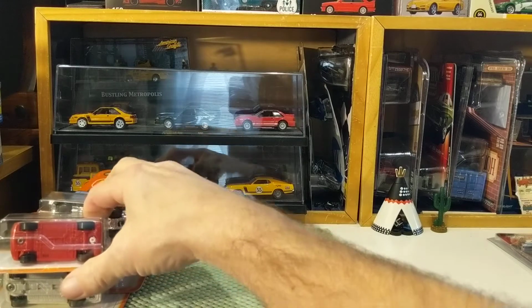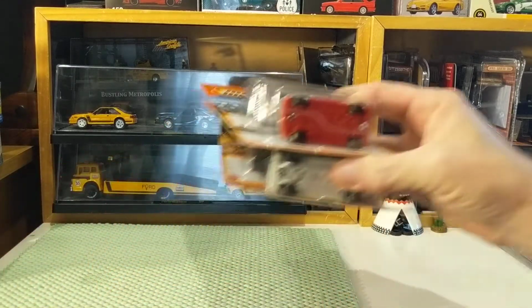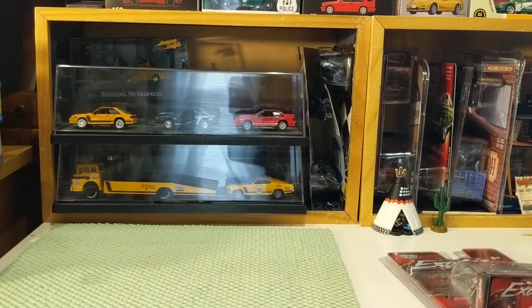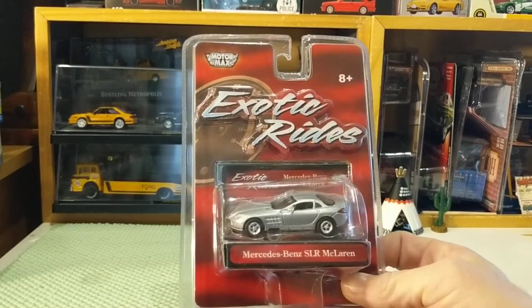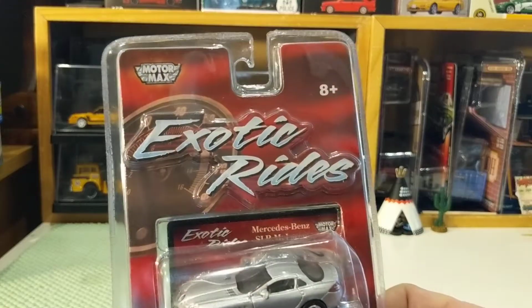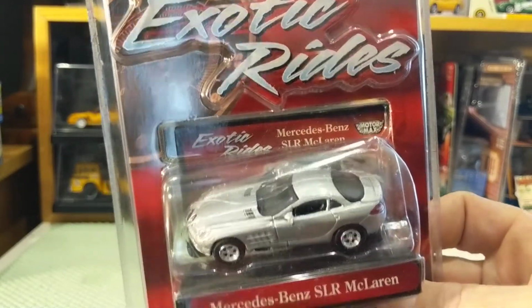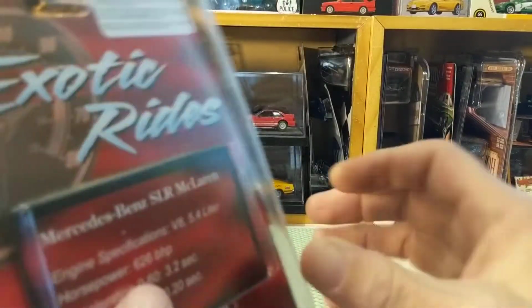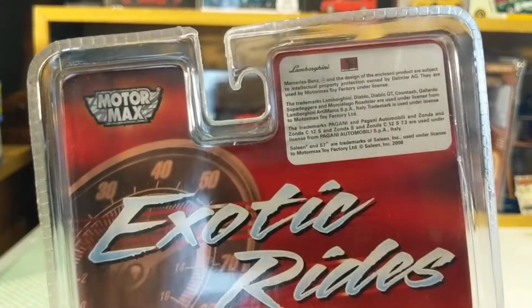So it's sort of a mixture of behind the scenes, my pathetic haul for this week, and that is what I bought this week. And then finally we're going to open up another special Motormax. Just when you thought that I would run out of Motormax to find, here it is, Motormax Exotic Rides Mercedes-Benz SLR McLaren. I did not even know about the Exotic Rides series. I will look to see if there are more out there.